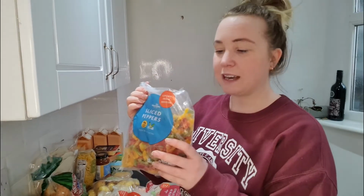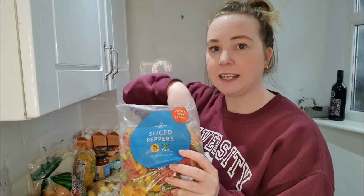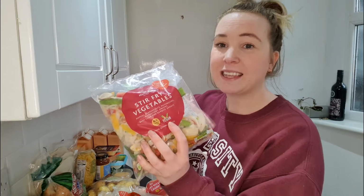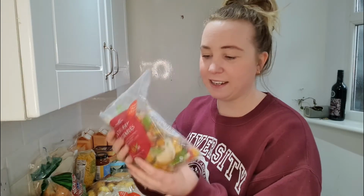Sliced peppers, I always have one of these in as well. These are a great veg to have on the side of something, so if you're just having a naughty meal but you want some nutrients in there, peppers are great. These are actually going to be going into my chilli and the tacos that I'm making as well. Then stir fry. This is just so helpful to have in your freezer if you just want a really lazy quick meal but packed with veg. This is a great thing to have in.